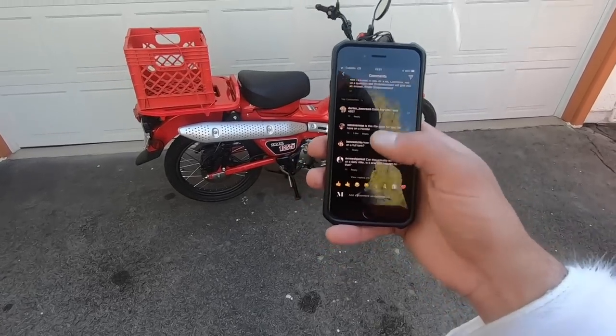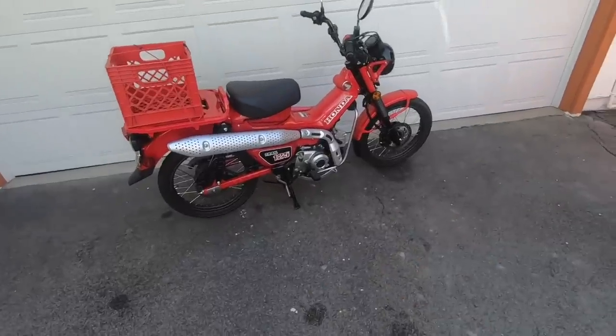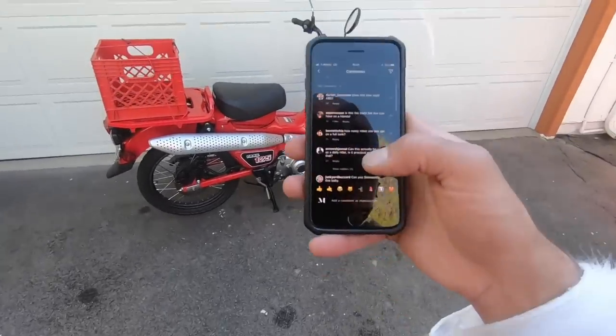Is this the most fun you can have on a Honda? Well, not really, but it's one of the coolest looking Hondas that you can buy for $3,900. So that definitely fits the bill.